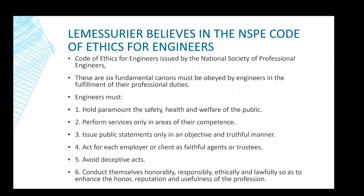And I think looking at these six canons of engineering ethics, we can easily say that William Le Mesurier did meet these standards.